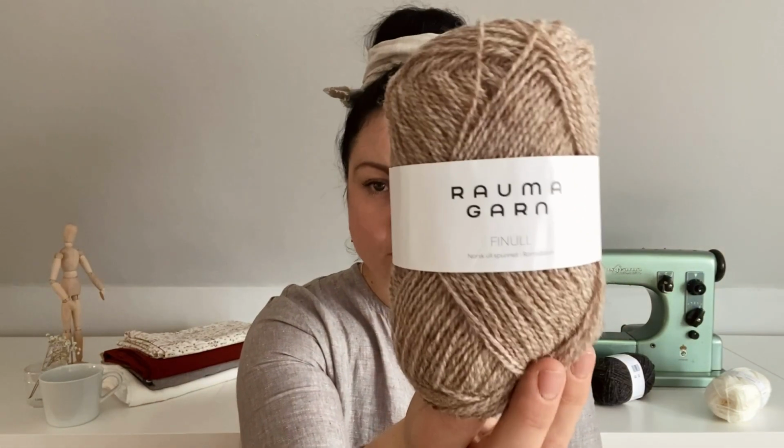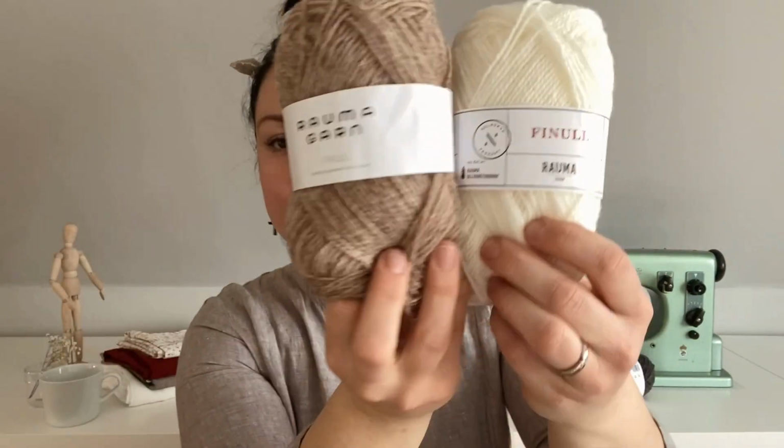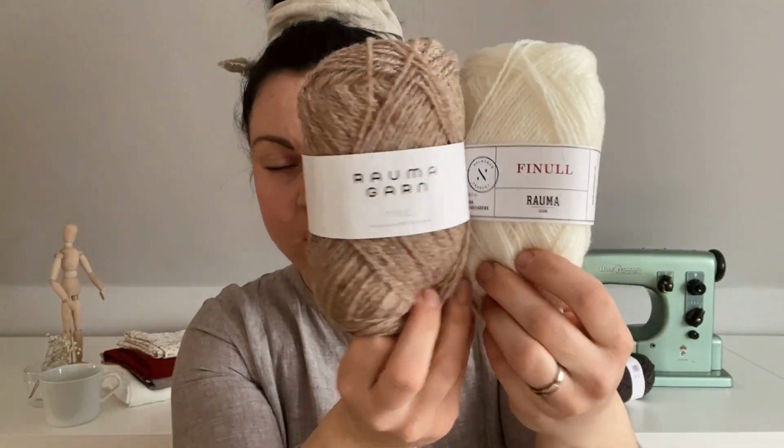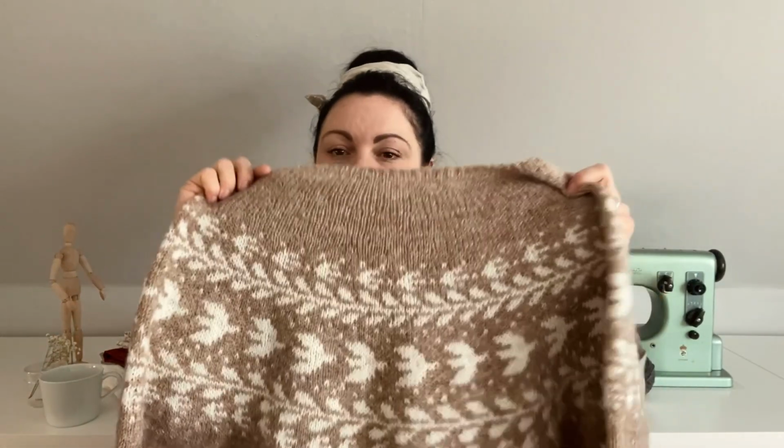This is the color 0406 in Rauma Finull. And then it's the same color as I had in my Zweig, is 0400, also from Rauma Finull. And these are the colors for my Overvintring.